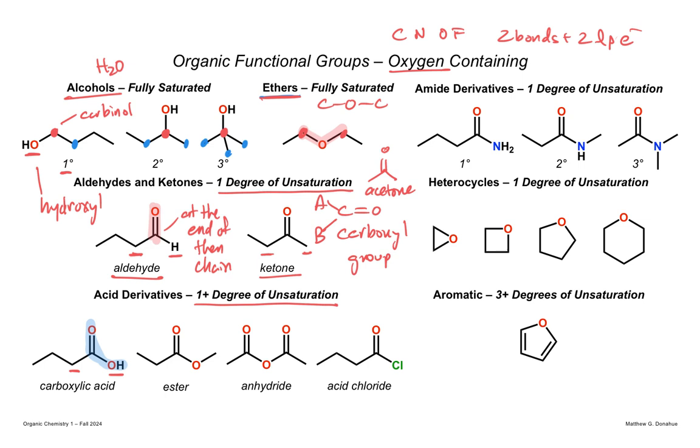An ester, notice the difference between an acid and an ester. We've taken away that H from the acid and substituted it with a carbon that I've highlighted with a red dot. And so now that's called an ester. So small molecular weight esters, like the one you see on the slide, that's what's added to those markers to give them the fruity scent that they have.